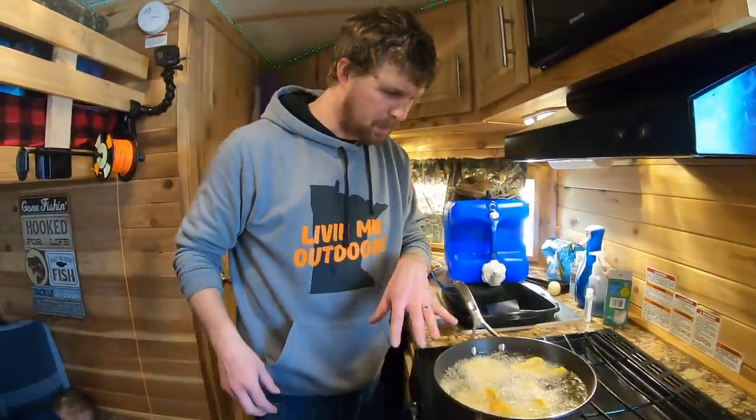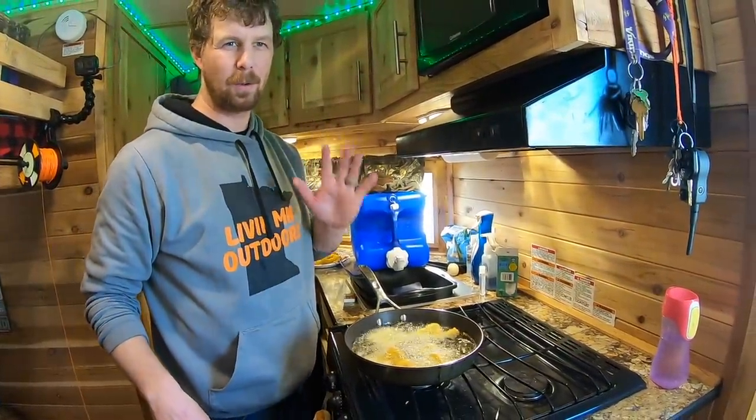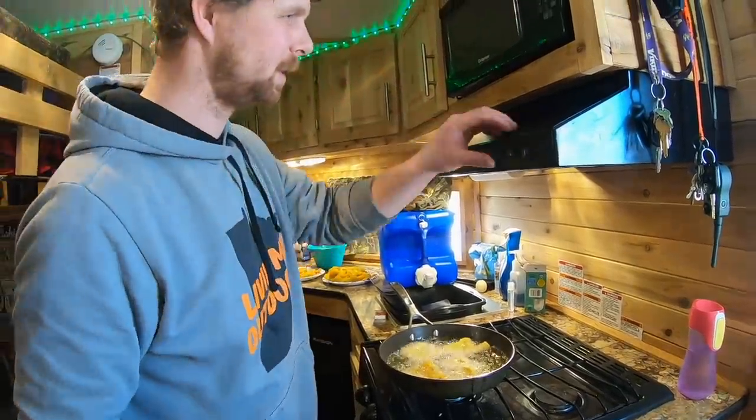All right, so we'll let them cook a couple minutes on this side, flip them, pull them off. Hopefully they'll be golden crispy and we'll get to eating. So stay tuned.